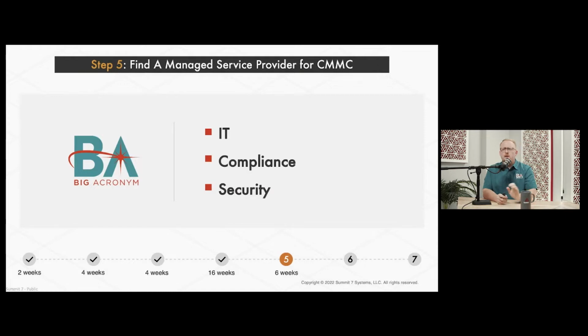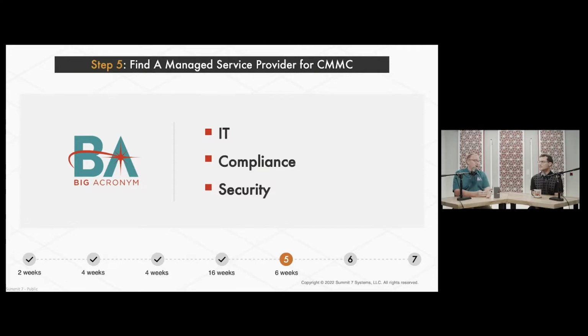So big acronym has a need here. Their need is IT services, compliance support, and security operations, or SOC services, right? They need all 3 of these to not only run a business effectively and functionally, but also to remain secure and stay compliant. Most of our portfolio of MSP clients are small businesses, exactly like big acronym.